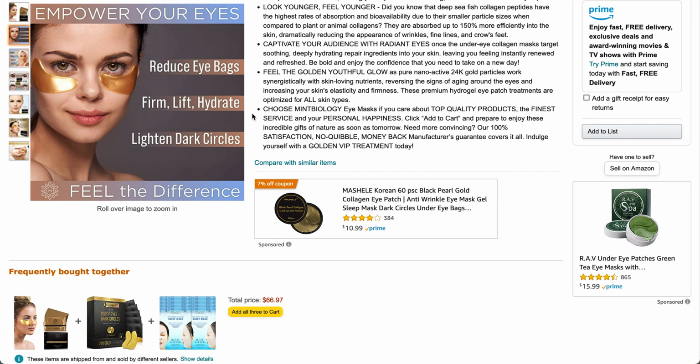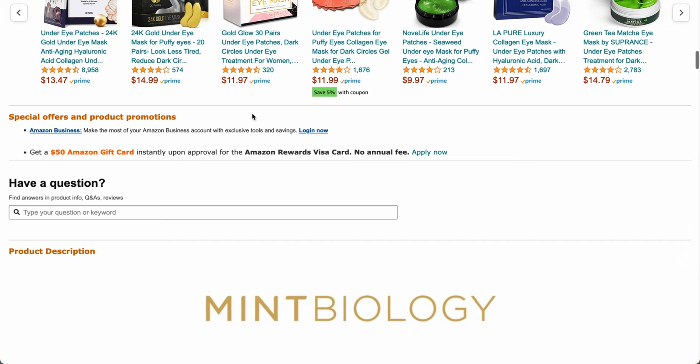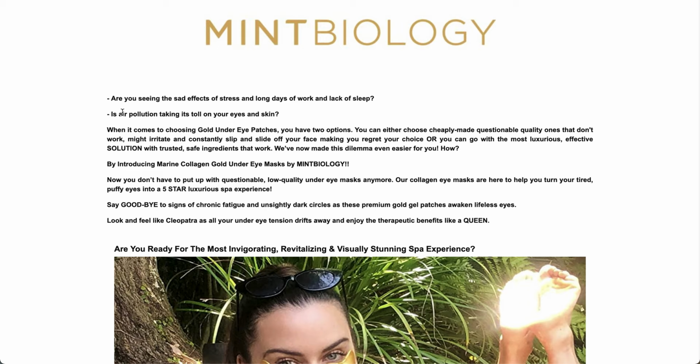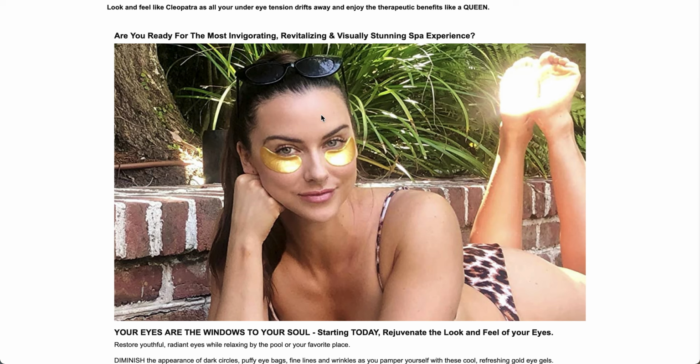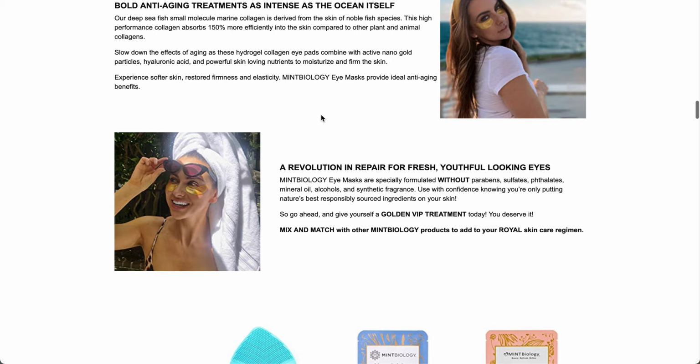It says, pure nano active 24 karat gold particles work synergistically with skin-loving nutrients. All skin types. Doesn't really say very much, to be honest, in all of those words. And then also, I don't know, this info kind of makes me a little bit iffy. It just has very strange formatting. When it comes to choosing gold under, you have two options. Okay, let's see, says it's a 5-star luxurious spa experience. Yeah, this photo is overdeveloped and pixelated, so I don't know, I have some feelings. So let's keep going down.